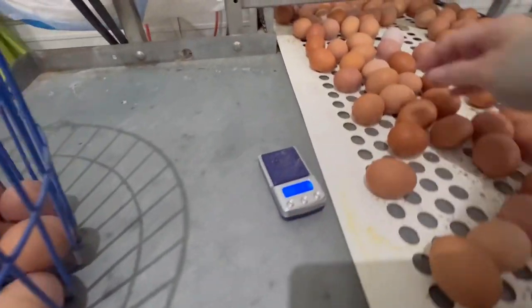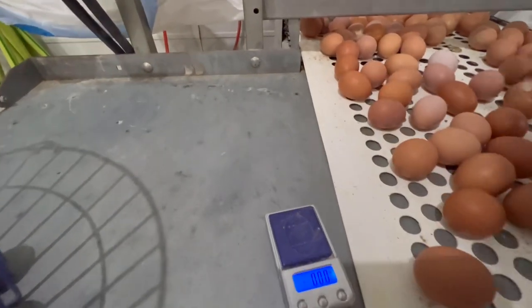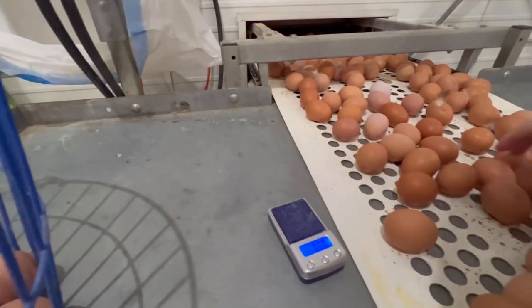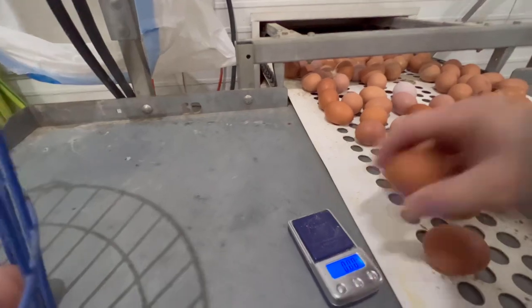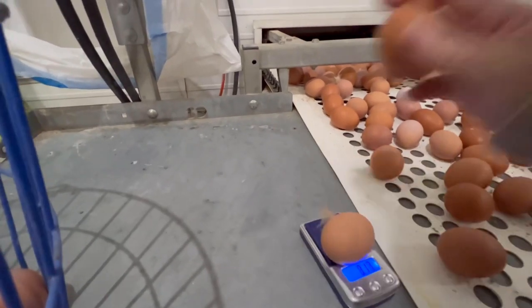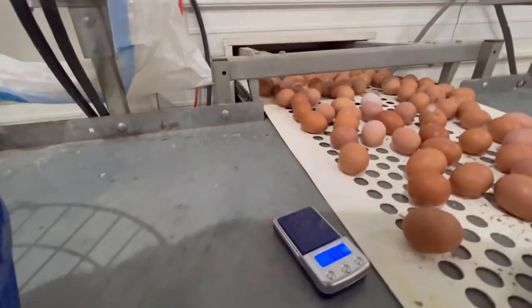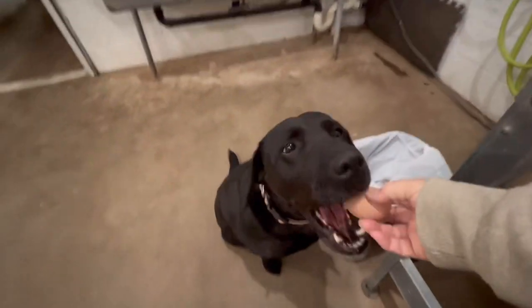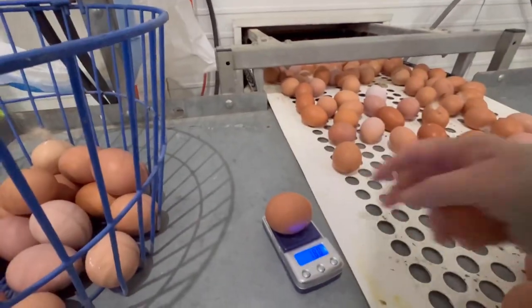So maybe this will be better. Let's do this because I can do this one. So we just weigh it. I pretty much know, that's a small. I won't do all of this because you guys are going to be like, large. There you go, baby. There you go, Rosie Posey. Her the nice girl.